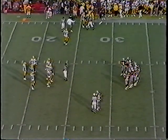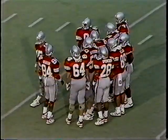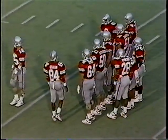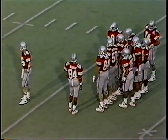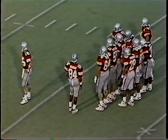Buckeyes, Paul, can't afford to use many more seconds to get this ball into the end zone. No, they need to get it into the end zone as fast as possible. And if they are successful in doing that, the obvious would be the onside kick maneuver. There's only 2 minutes, 31 seconds remaining on the clock. And if Ohio State is successful in scoring here by a touchdown, they'll need to onside kick the football.